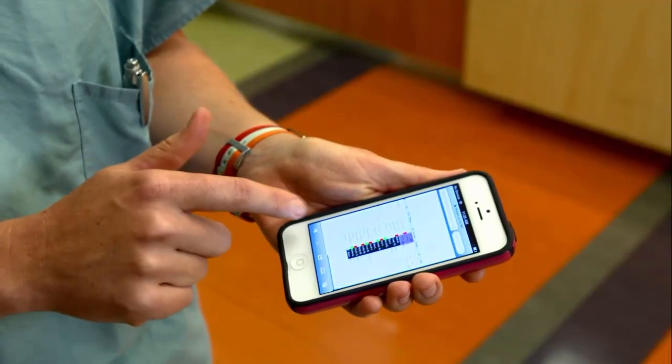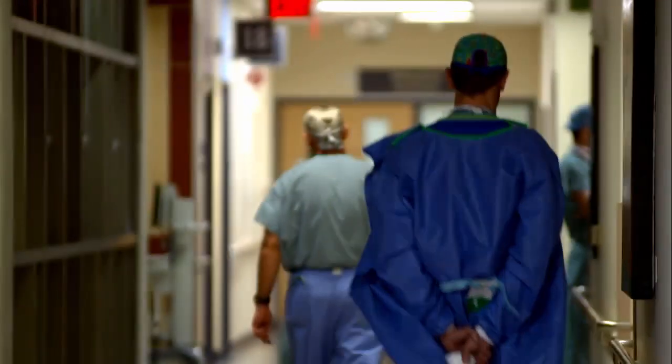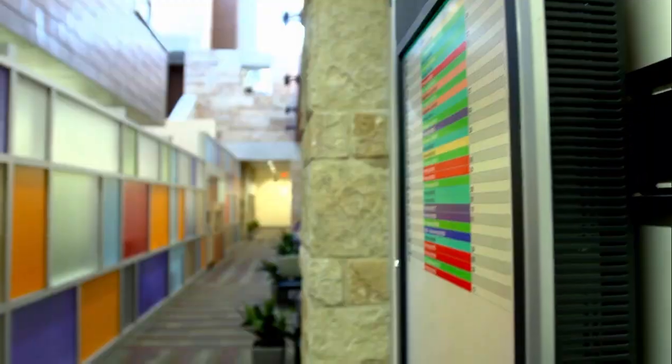I am obsessed with using the mobile function of it. I have a link on my smartphone where I can go to the OR board and see in real time what's going on that day. It's great for patient satisfaction because it keeps the families up to date too. It lets us page the families too.